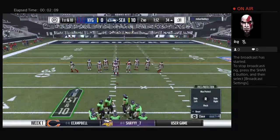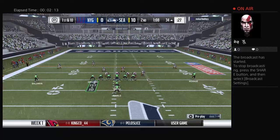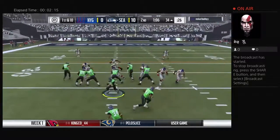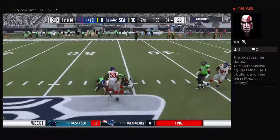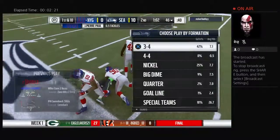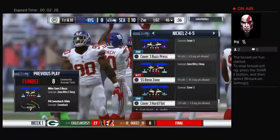Well, the offense lining up 1st and 10. They come out here in the eye. Now a play fake here. Wilson hit. It's loose. It's out. Fumble. And they will set up shop at their own 46-yard line. And New York set to take the field.